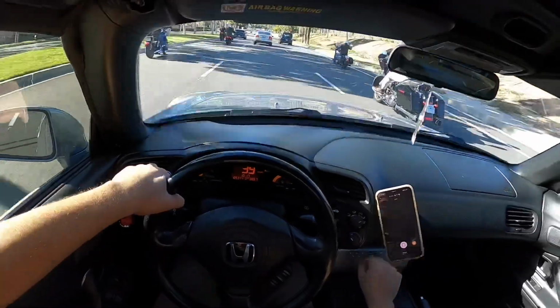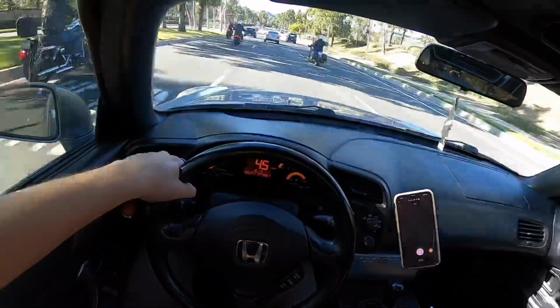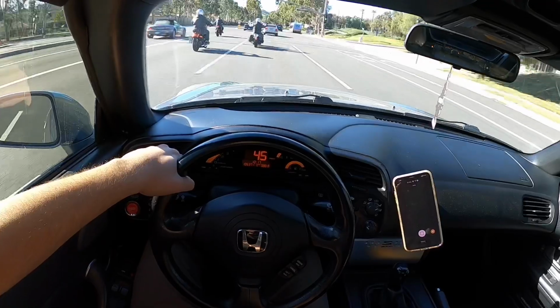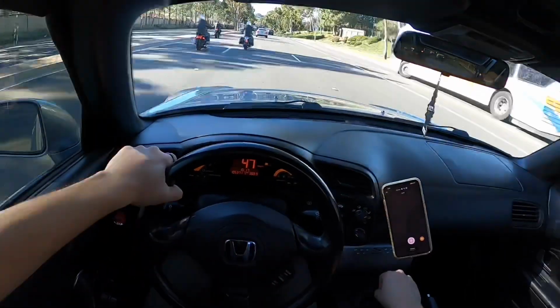And I do take this car to the car meets frequently. I've been going to the car meet every night, I would say, for the past 2 months. And I always find myself being the only Honda S2000. So I love that it's really, really, I wouldn't say rare, but very, very uncommon to see these cars out and about.